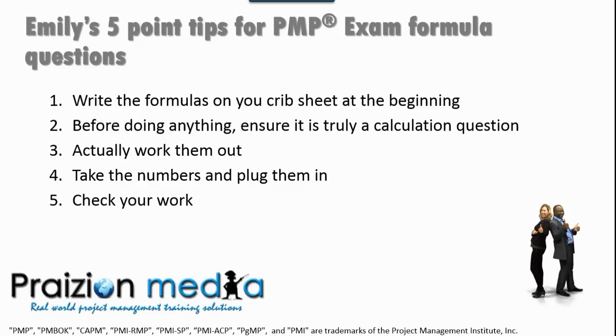Before doing anything else, make sure that it is truly a calculation question on the exam. Don't be surprised. You'll get a wall of numbers in a question, and you could think, oh, that's an earned value question. And you could start solving. Don't do that. Don't do anything until you have ensured it is truly a calculation question. Because some questions could test you on the implication of something.